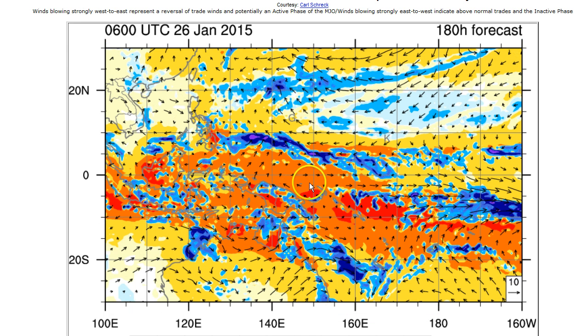We go a week out and notice westerly anomalies are still forecast, and if anything, growing back here to 160 east, suggestive that this westerly wind burst and this active phase of the MJO maybe isn't over yet, and that it still has some legs to it and still some support for Kelvin wave development. This is in the West Pacific, and notice the easterly anomalies that were forecast in this area are to dissipate. The westerly anomalies actually start taking over almost to about 150 east. This is a good sign.